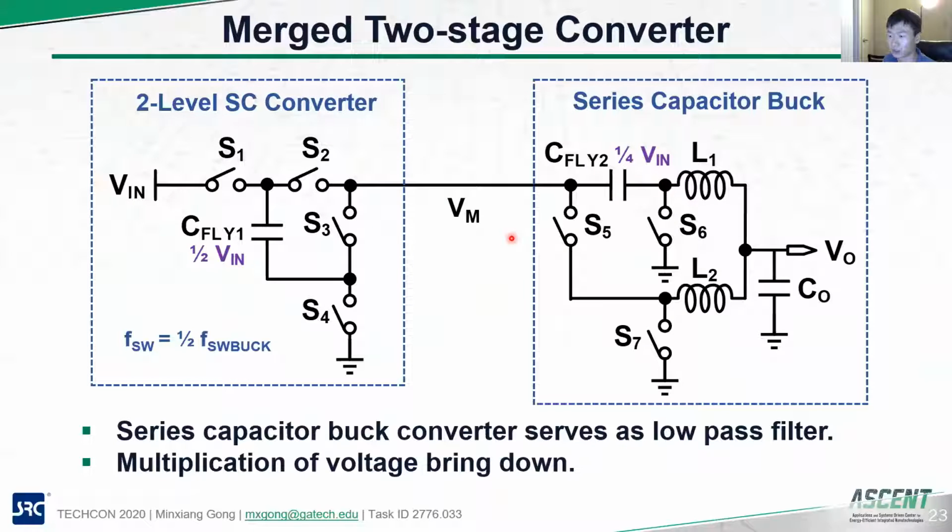This figure shows another type of merged 2-stage topology. A series capacitor buck converter is used as the second stage, so it achieves 2-phase operation and has a multiplication effect of voltage bring down, 4 times switching voltage reduction with 2 capacitors.